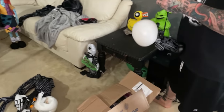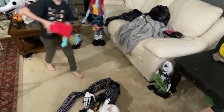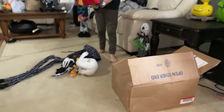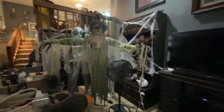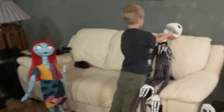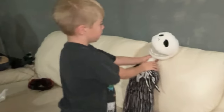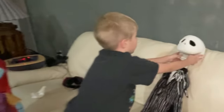Papa's getting the blow mold out and ready. Look at that. There's a blow mold set. Yeah. But these animatronics are filling the living room because they're waiting for their special new home. My neck is so floppy. Maybe your mother could put a wire in it sometime to make me stable.